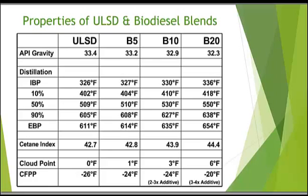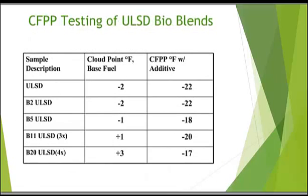If you go down to the bottom, cloud point and CFPP, you get about a 1 degree difference using B5 and about a 2 degree difference in cold filter plugging point. Then you go up to B10, a little bit more of a difference. B20, obviously, is quite a drastic difference in cloud point and CFPP compared to ultra-low sulfur diesel itself. So, just some CFPP testing on ultra-low sulfur bio blends.